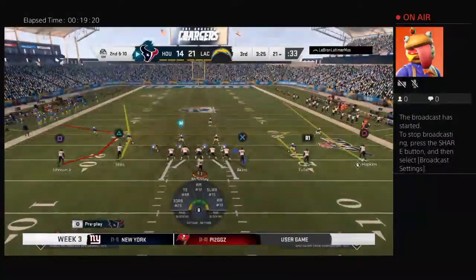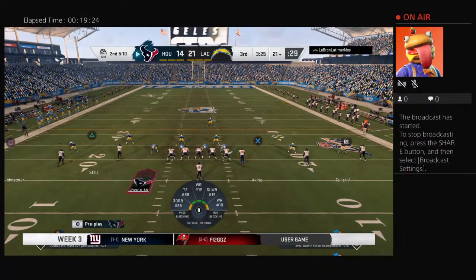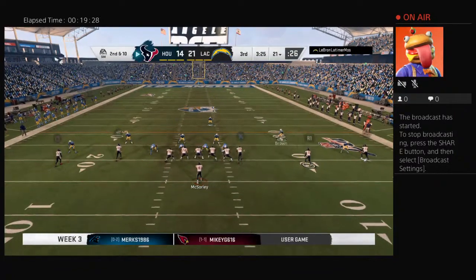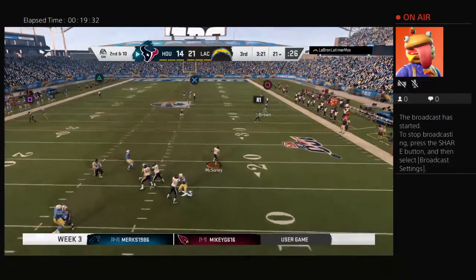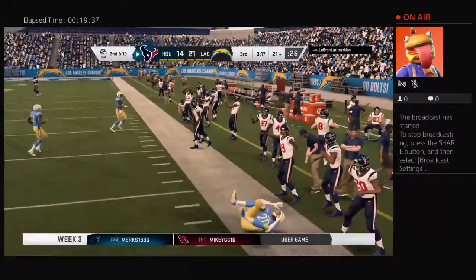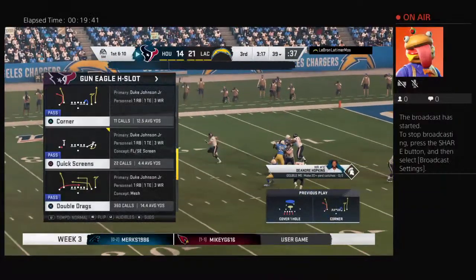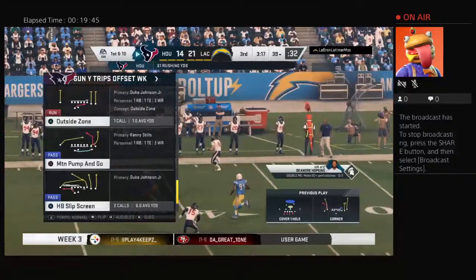From the 21, it's 2nd and 10. It's McSorley. Flushed out right. And he's got this almost to the 40 before going out. Apart from Kyler Murray, not too many mobile QBs in this year's rookie class, but some good scrambling there to get the first.